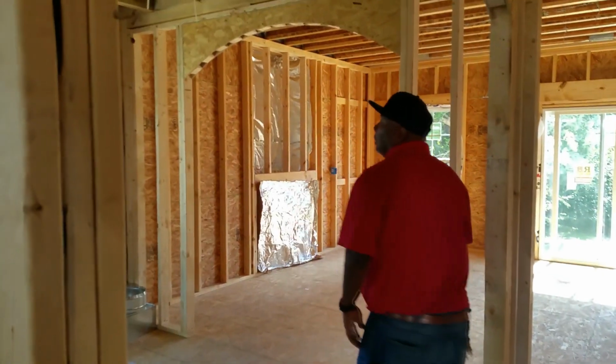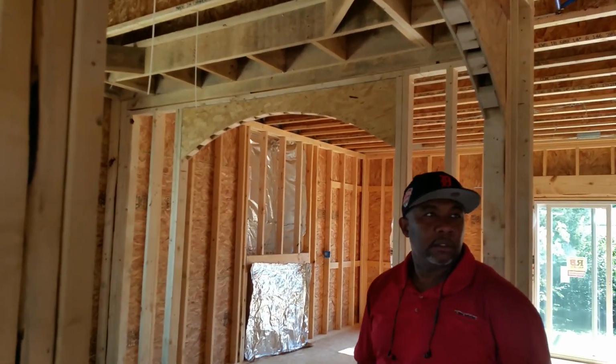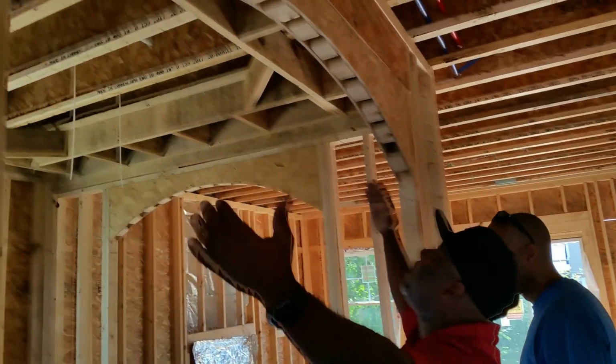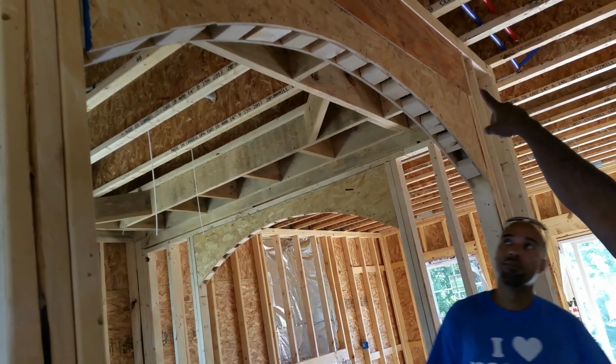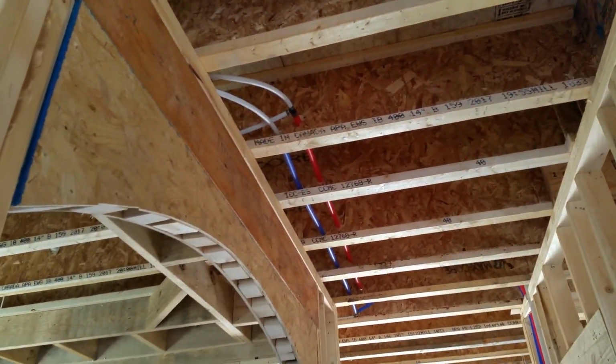So, I had them shift the header. Okay, Mark. You said you had to redo this. What happened here? Yeah, we had to have it reframed because they had the header off center. And tell us for our viewers that don't know what a header is. This laminated beam right here, engineered wood. And it does what? This supports the second floor. TGIs are resting on it. It's a load-bearing wall on the front.